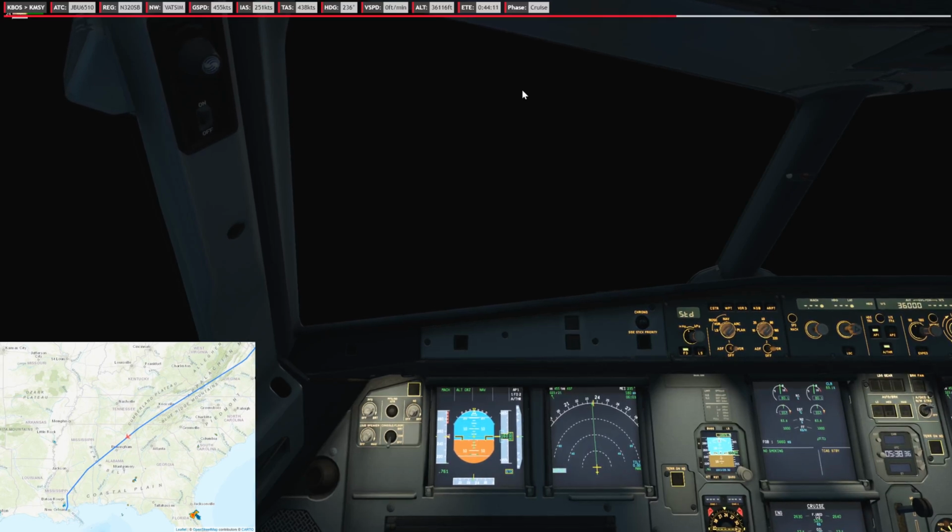Wait, Delta doesn't have the changed flight director. Only United has it. Or does Delta have it as well? I have no idea, actually. You know what I'm talking about, though, right? Yeah, I only saw United. This shows that there's literally no weather anywhere near here, the fact that the weather radar is perfectly clear.